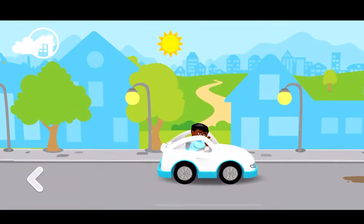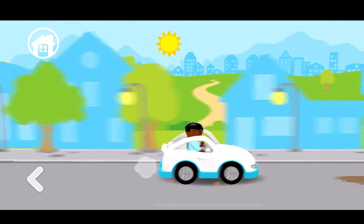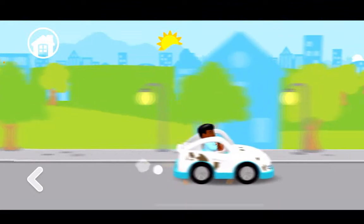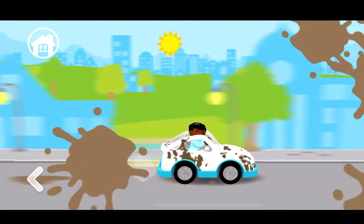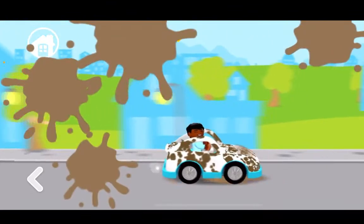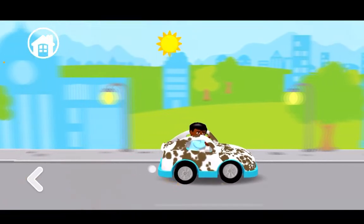Oh no! He has a clean car, but there are many puddles on the road. But we need to go. Yes, Martin. Okay. Oh no, the car is so dirty. Maybe we need to go to the car wash station? Yeah. Oh, it's so funny, Martin.